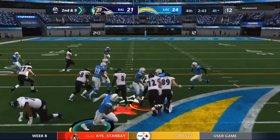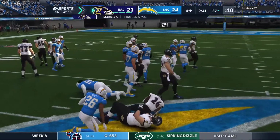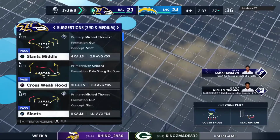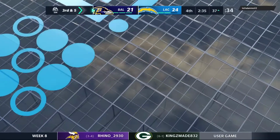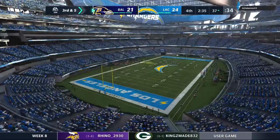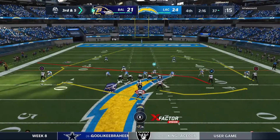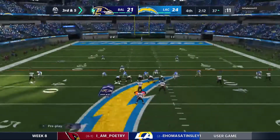Running out of the gun here, Breida. Able to push forward for about 4 down to the 37. Some of the most unselfish players on any football team, defensive tackles, because we ask them to just eat up blocks and allow other people to make tackles. But when he can make a play himself, as we just saw there, that's a big day.